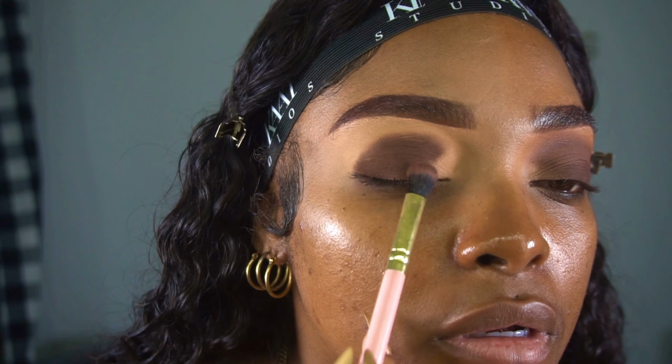Once you have that color all stamped and you don't see any patches, then you're ready to blow it out. I'm using the transition color Sand from the same palette. I really like this palette because it has all the neutral shades that you pretty much need for soft glam and a latte makeup look like this. So I'm taking that from the very end of my eye and putting it all over my brow bone, and I'm just gonna blow it out and go back and forth using swiping motions to blow this look out.